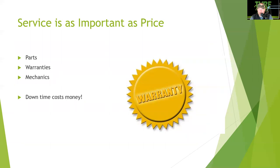Service is as important as price. Just like I told you, you have to have that dealer that's going to back you up, and it needs to be a well-known dealership. It can't be the new startups, because they're not going to have the resources. They're not going to have the personnel that's going to be able to do this equipment for you. They've got to have parts. They've got to have warranties on their machines. And they've got to have mechanics on duty that can get it turned quickly.